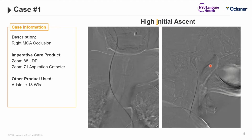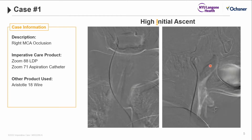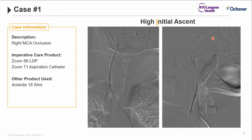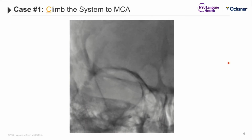These are 2 videos from a case of mine in which you see in the first one the ascent. Here we're bringing up the Zoom 88 over a 5 French catheter, and you see on the video on the right how once we reach the petrous segment, we can try to push and get to the cavernous segment. Once we're there in position, now it's time to get to the clot.